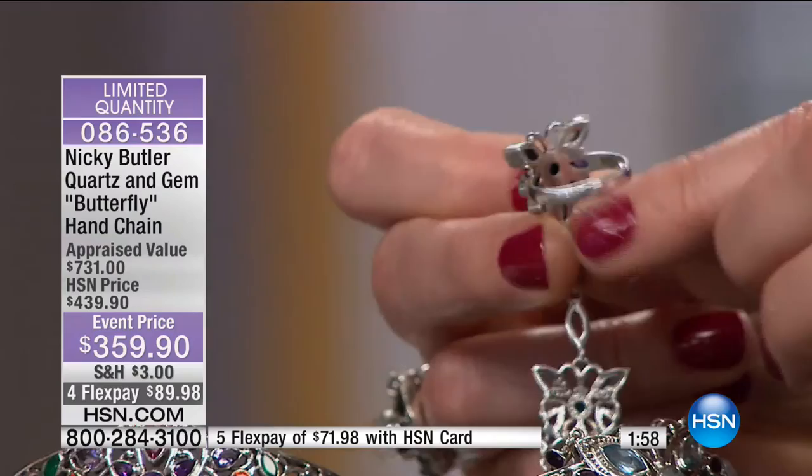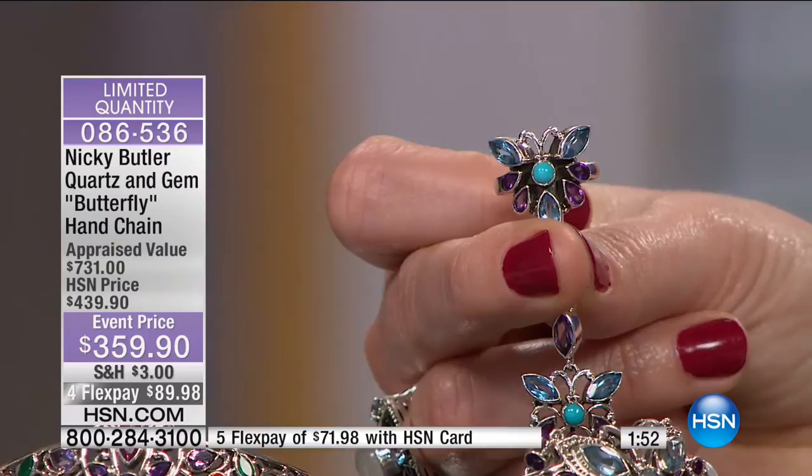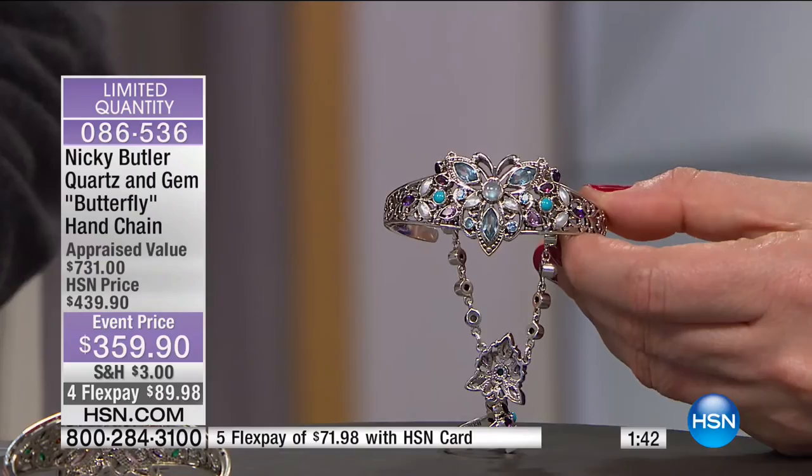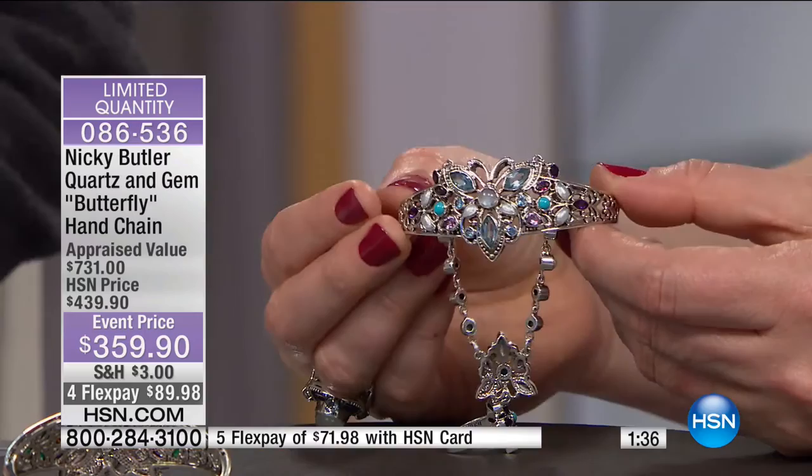Is that a butterfly? That's a butterfly. How cute, the whole shape is a butterfly. It's a butterfly cuff. Did you not realize that? Oh, it's all about renewal and strength and beauty. So anybody who loves butterflies. We need that in 2017. We do, we need a lot in 2017. I think it's nice that you have this transformation. You have the butterfly, you have the detail.